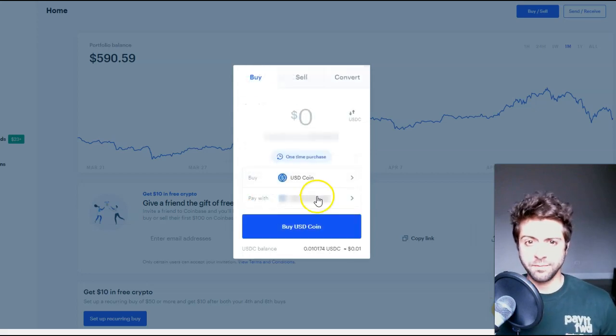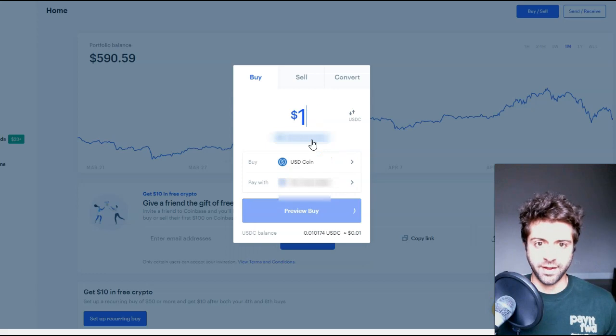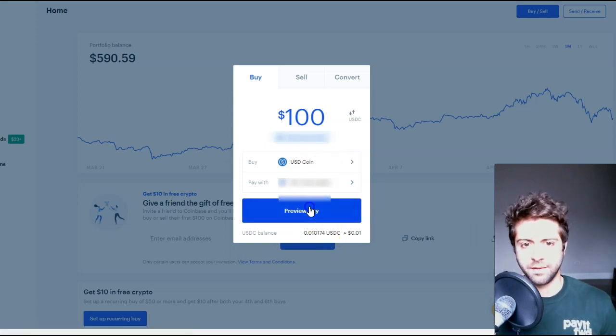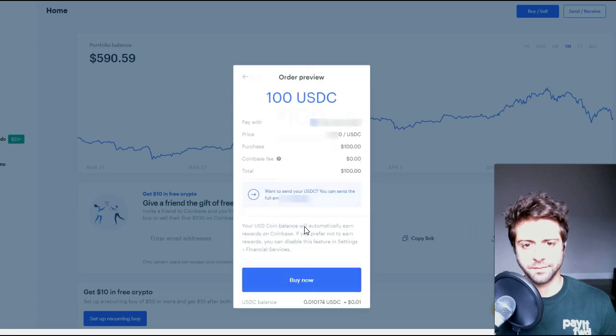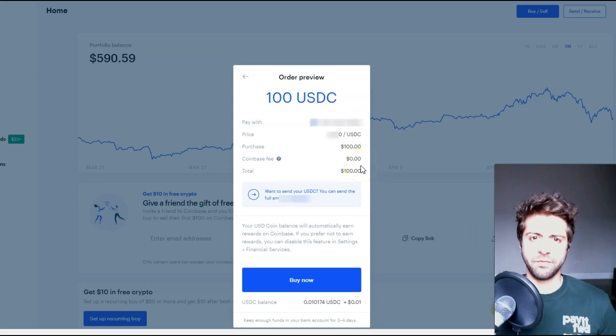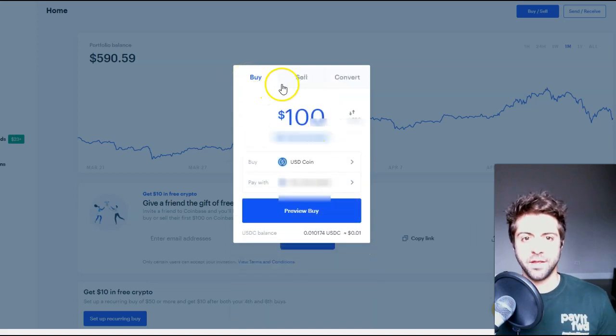If you're a second-time buyer and you've already got some Ethereum in your wallet to pay for gas, I highly recommend US dollar coin because look, guys, I can buy, let's say, $100 of US dollar coin and preview the buy. And look, the Coinbase fee is $0. Look right there. So Coinbase doesn't actually charge a fee for US dollar coin, whereas it charges a 1.5% fee if you try to buy Ethereum.